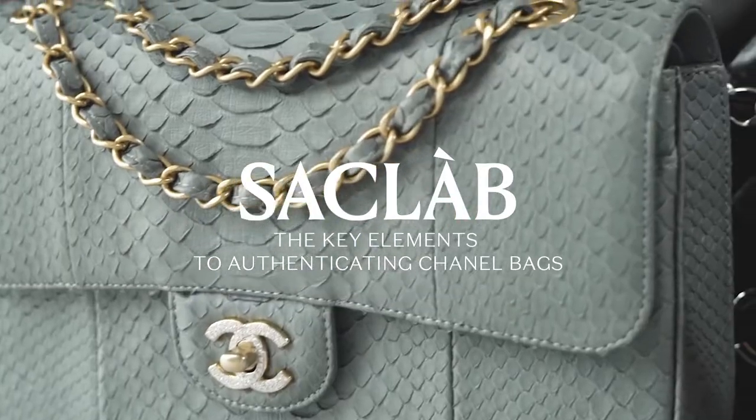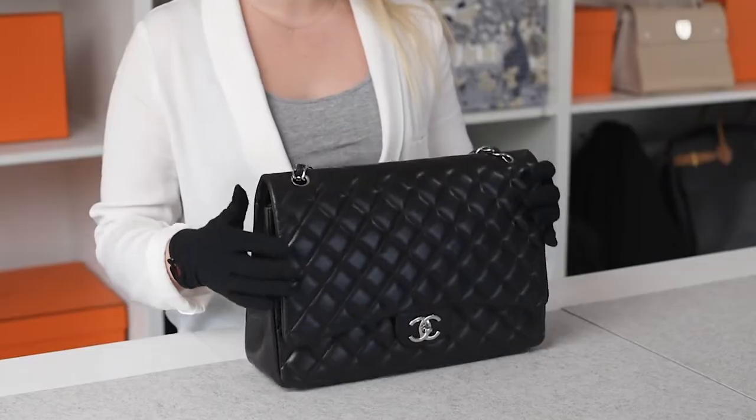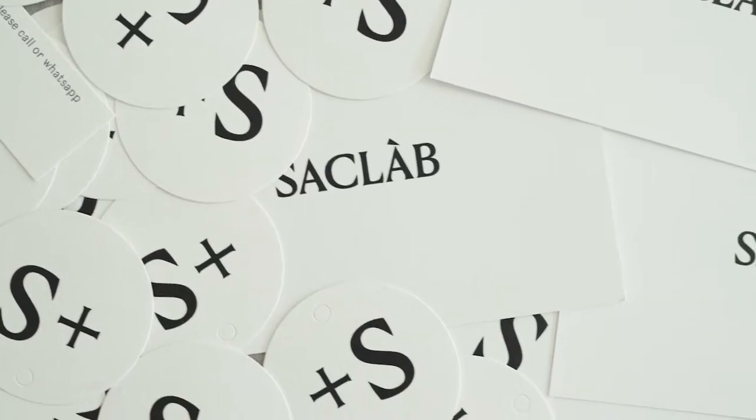My personal favorite is the Chanel Timeless. When Karl Lagerfeld joined Chanel in the 80s, he introduced the iconic CC lock. It's a bag you instantly recognize, but also one of the most counterfeited luxury items.